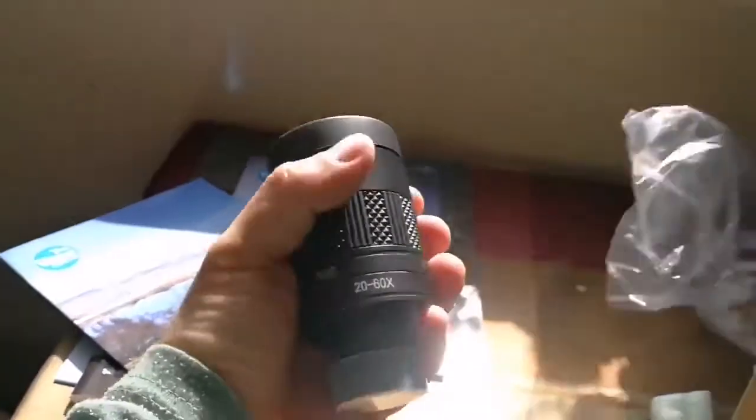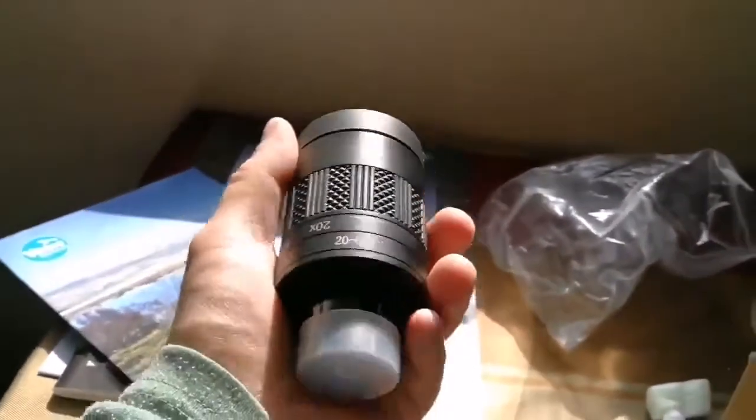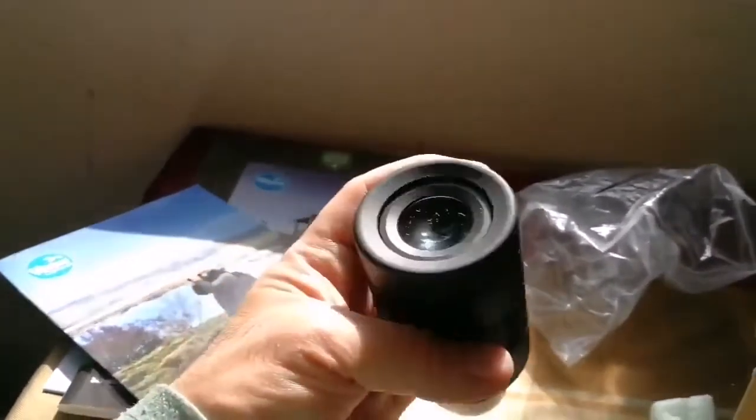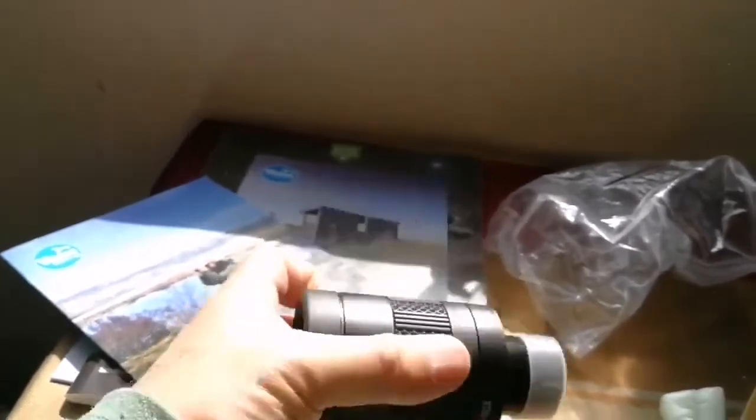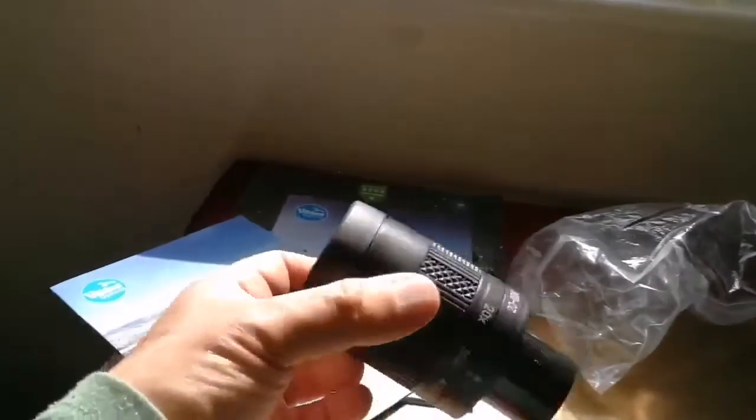Look at it, it's bigger than what I thought. Look at the size. I had a zoom eyepiece, a Pressor one, nothing like this. This is massive. A chunk, God, that is around 300 grams. Ooh, let me remove this cap. Look at it.